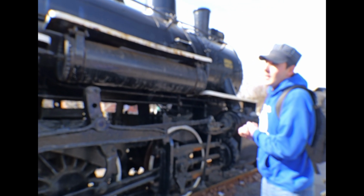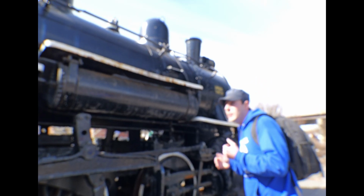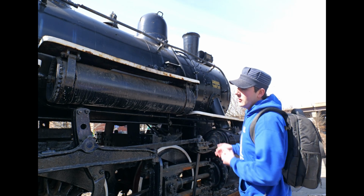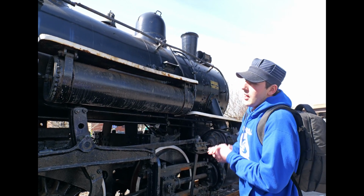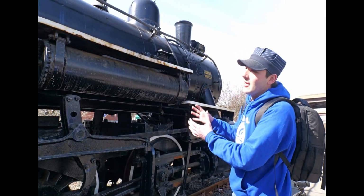And I'm kind of glad that the NRHS, the National Railroad Historical Society group, over here in Utica, is keeping this thing looking just glamorous as it is. Yeah, they did a really good job, man.